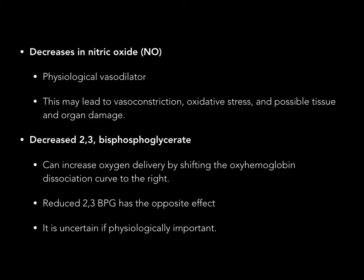There is also a reduction in 2,3-bisphosphoglycerate. Now, red cell 2,3-bisphosphoglycerate increases or can increase oxygen delivery to the tissues by shifting the oxyhemoglobin dissociation curve to the right. If it is reduced, it has the opposite effect. However, it is uncertain whether this abnormality is physiologically important, even in critically ill patients. And if it were important, the 2,3-bisphosphoglycerate concentration in the transfused cells returns to normal within 6 to 24 hours of transfusion, resulting in normalization of the oxygen release.